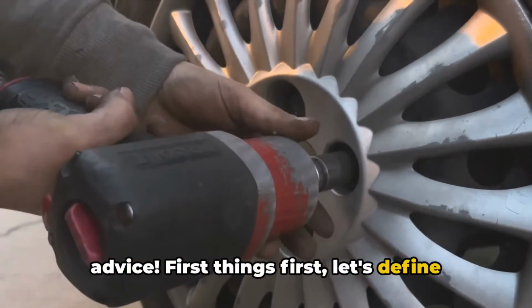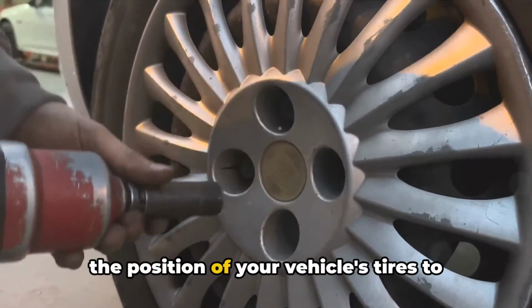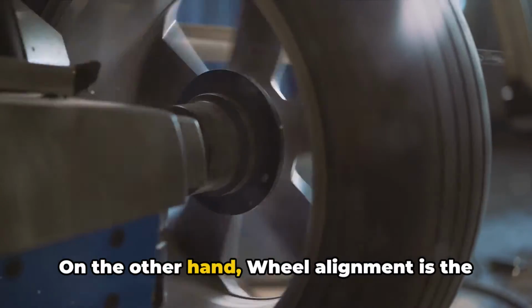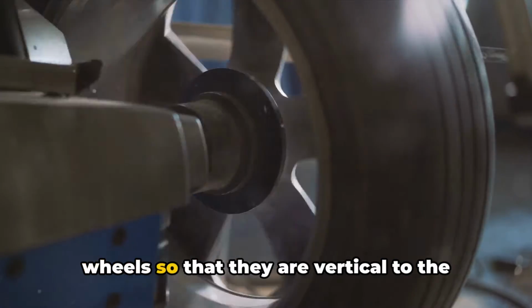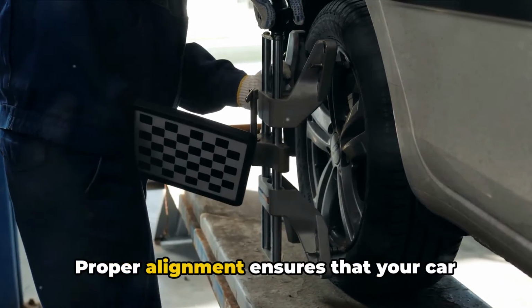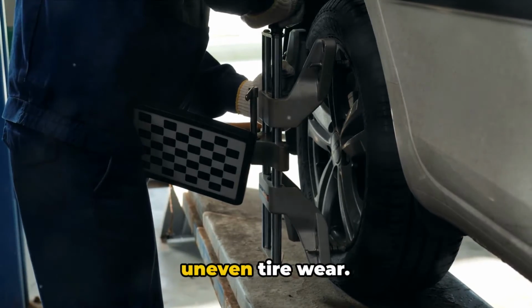First things first, let's define each term. Tire rotation involves periodically changing the position of your vehicle's tires to promote even tire wear. On the other hand, wheel alignment is the process of adjusting the angles of your wheels so that they are vertical to the ground and parallel to each other. Proper alignment ensures that your car stays straight while driving and prevents uneven tire wear.